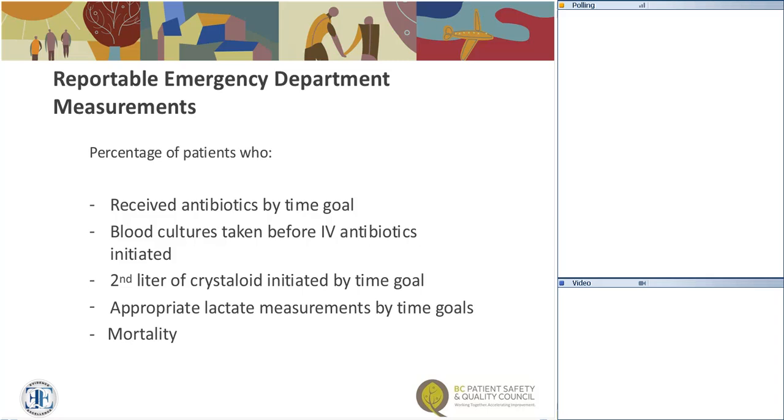The vast majority of health authorities are looking at some way of doing a prospective flagging technique, so there's no prospective data collection in the department, and then a retrospective data collection to see if those patients were treated appropriately.